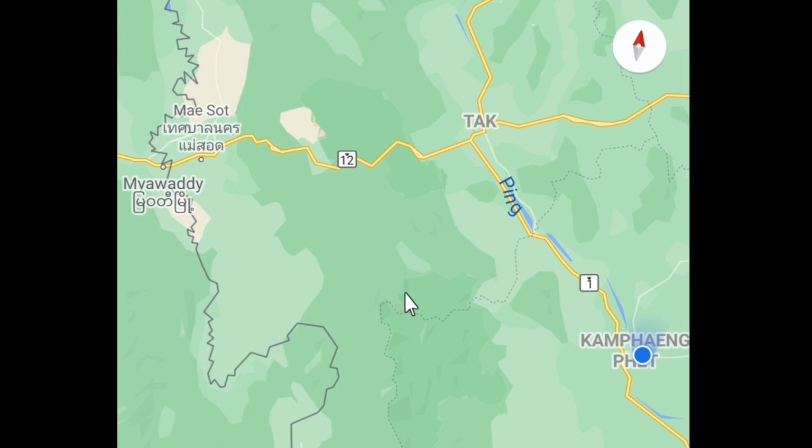Okay, here is Google Maps, of course, and down here where you see the blue dot, that's where I am right now in Gampheng Phet. And where I want to go is over here. There's Mae Sot over here. And as you can see, there's a major highway connecting Mae Sot with Tak, and then that's another highway going from Tak down to Gampheng Phet.